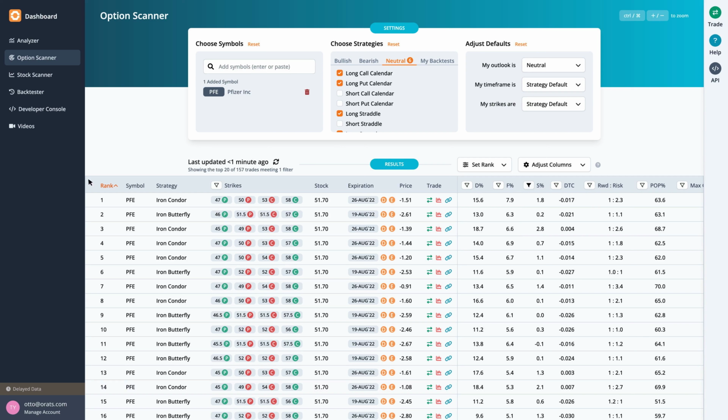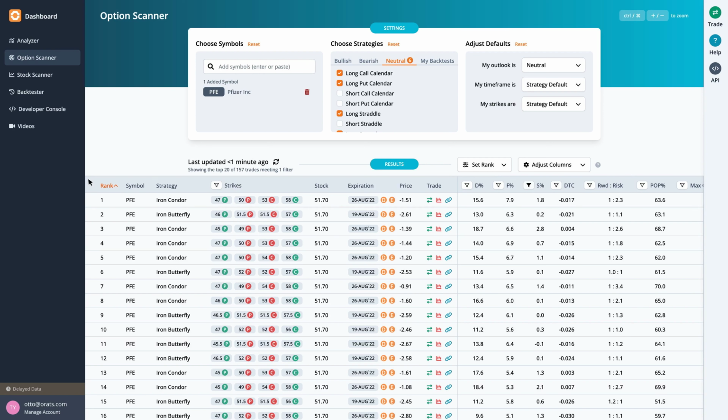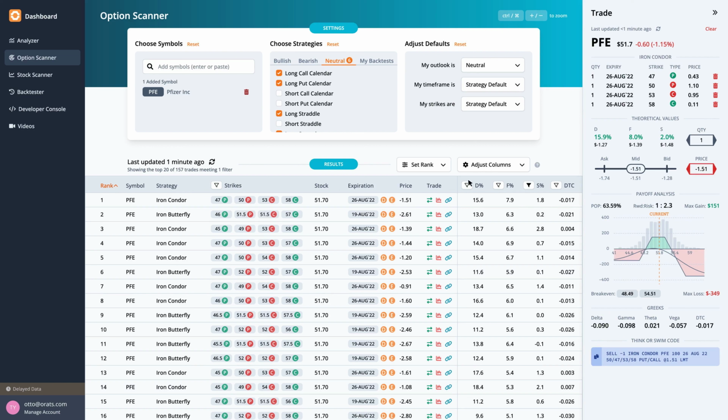The highest ranked trade is Iron Condor with strikes at 47, 50, 53, and 58, expiring on the 26th of August 2022, for a credit of $1.51. By pulling up the trade, we can see the theoretical values in more detail.